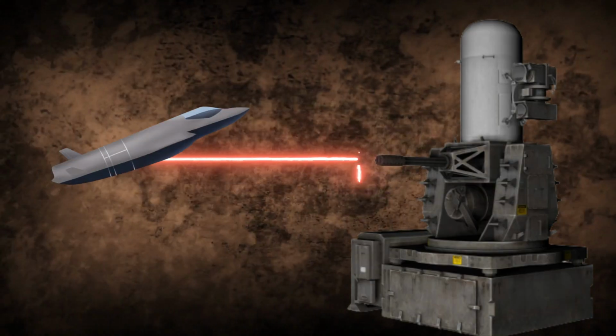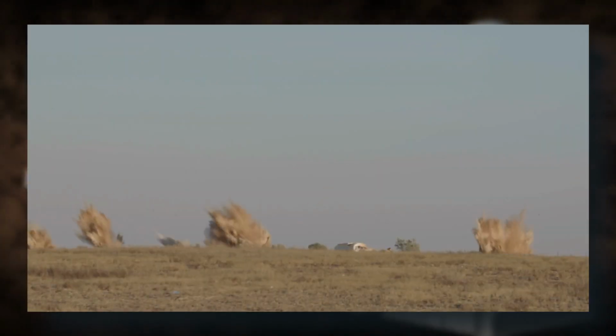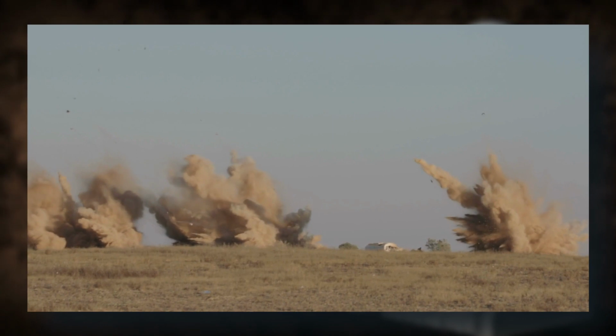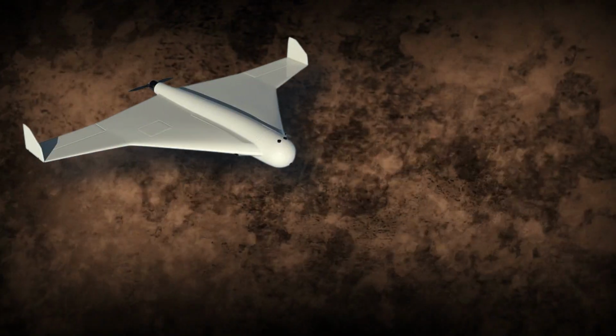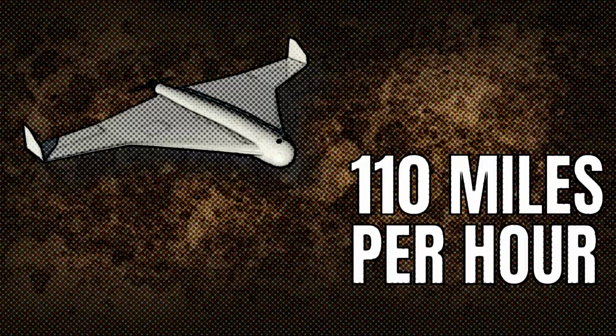This range is not enough to target fighter jets, and dealing with bombers is out of the question, since they operate at a higher elevation. But an appropriate target for this system are the kamikaze drones, which have been used by Ukraine against Russia. These drones fly at a lower speed, about 110 miles per hour.